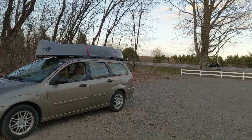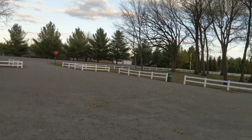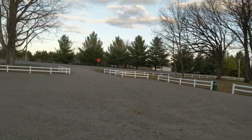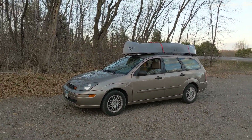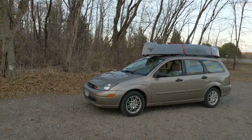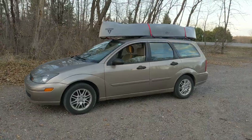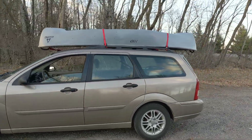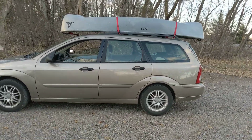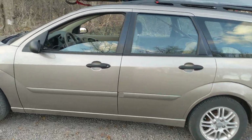Hey, he's jamming out. Sorry if it's a little bit busy here. I'm at one of the local parks in town. As you guys know, we're living with the in-laws, and I didn't want to draw any attention to where they live. So I'm here at a neutral area, which will probably be the theme. It's kind of funny how easily people can track you down. But regardless, let's just get into it.